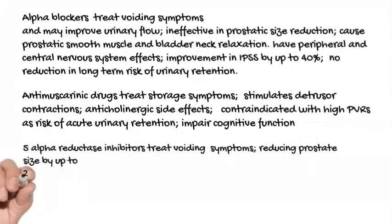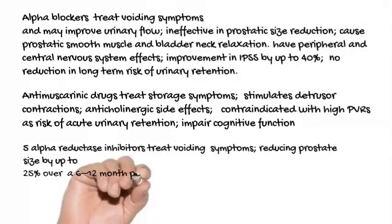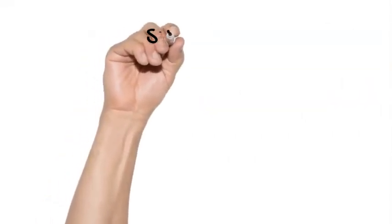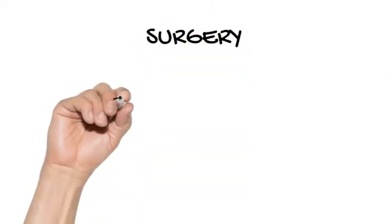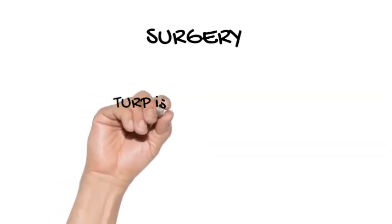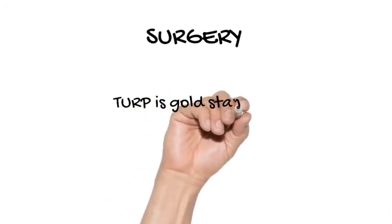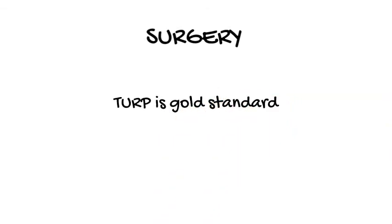Combination therapies. Combination therapy using an alpha blocker with a 5-alpha reductase inhibitor is more effective than monotherapy at reducing disease and symptom progression. Surgical treatments. Absolute indications for surgical treatment include refractory urinary retention, bladder stones, recurrent infections or persistent hematuria. Patients may also opt for surgical treatment over medical therapy. Transurethral resection of the prostate remains the gold standard treatment.